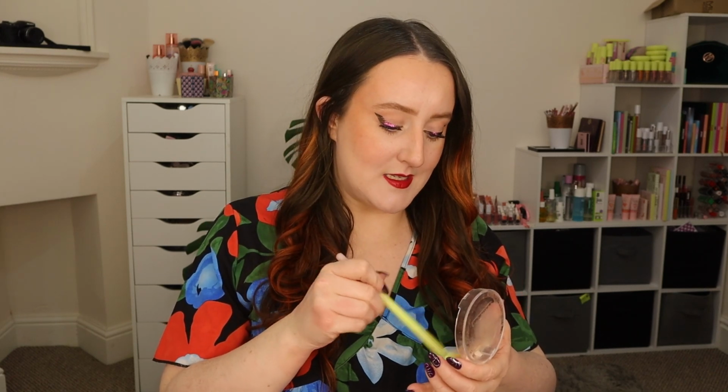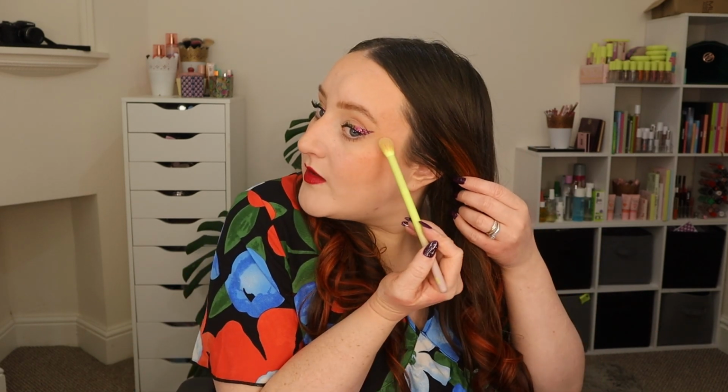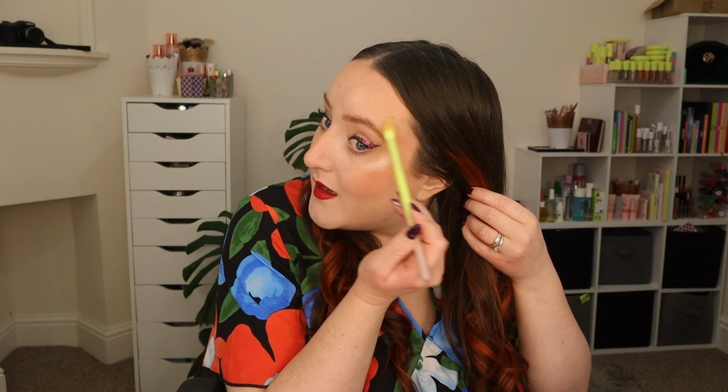I do just want to add a little bit of highlight because I didn't add it earlier. I was like, let's just see how I feel. I want to add a bit of highlight. So this is the Revolution Highlight Reloaded in Just My Type. I do not know why I always have to look at that, because again, it's my favourite highlight. If you are my sort of skin tone and you want something that's not too icy, not too warm, won't leave any sort of cast, but will be blinding when it catches the light, again, this is my favourite one.